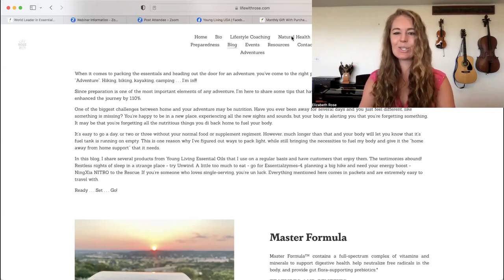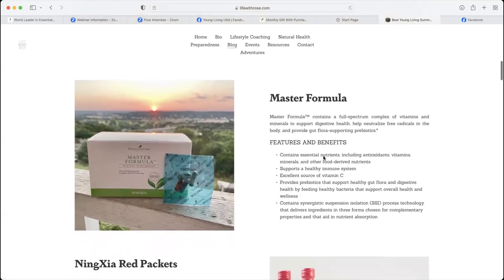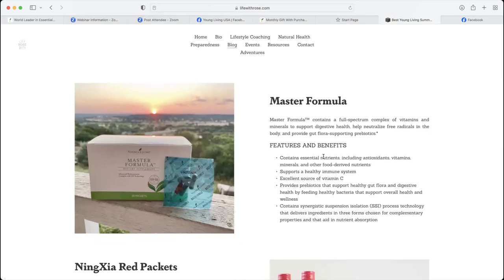So let's get started here with, and I'm just going to scroll down so that you can also read about each of these products here. So number one, Master Formula. Oh my goodness. And as I showed you, it comes in these little packets, okay? So Master Formula is actually a full spectrum complex of vitamins and minerals that support digestive health. And so it also helps to neutralize the free radicals in the body and provide gut flora supporting prebiotics.